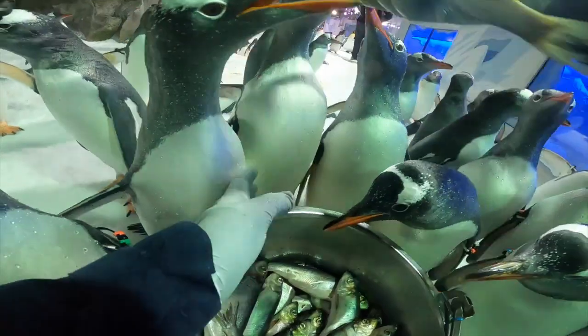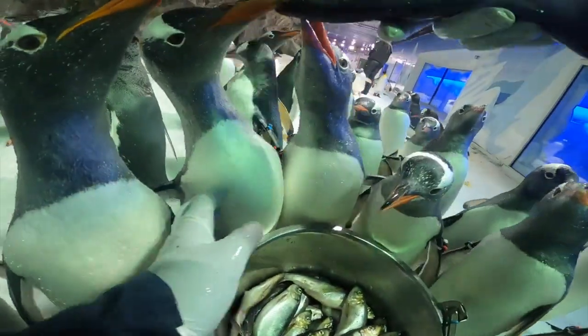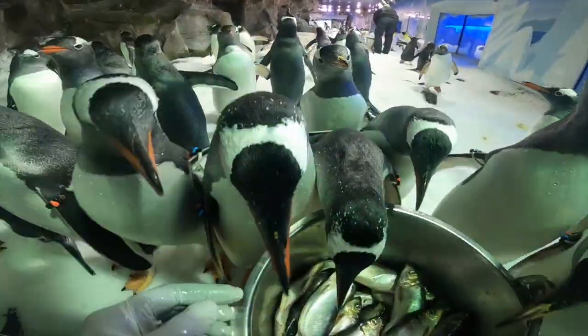So the vitamins in the fish are just like a multivitamin that makes up for any nutrients that the fish have lost from being frozen and defrosted. And the fish that we give them are herring, and the little ones that we use in the pool are sprat.